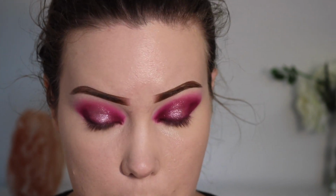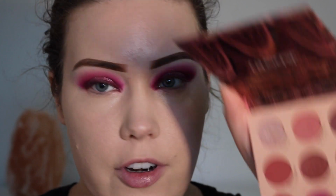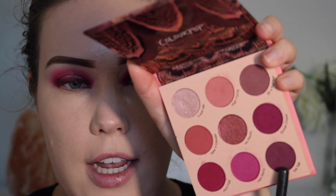Okay, so I have finished my foundation and such. I have my concealer on, as you can see. So I'm just going to finish up my lower lash line. That's just the order I do things. And then I'll move on to the rest of my face, but I probably won't do that on camera.